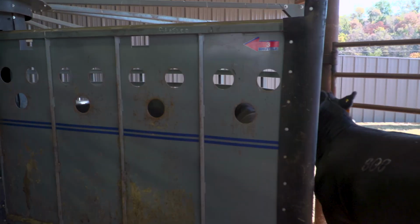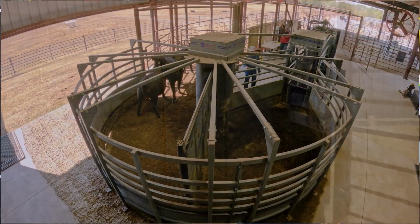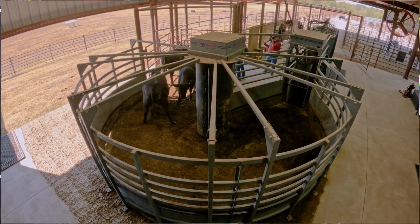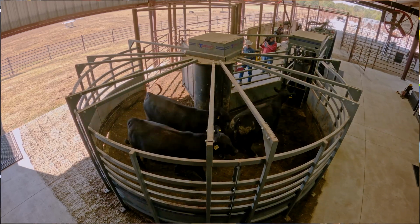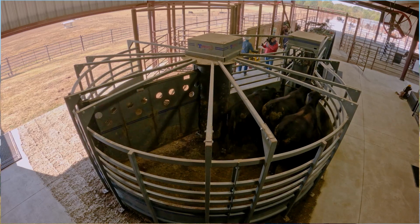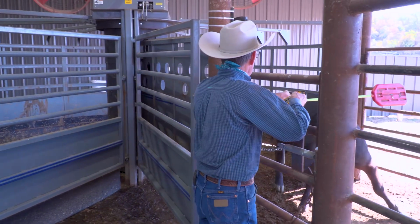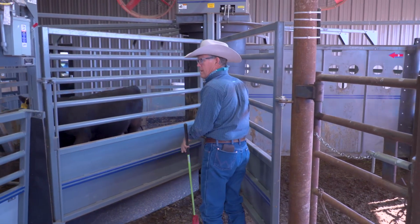You can push with the gate 3 or 4 head up towards the alley, but then once they're in, the last one's in, you return and shuttle the gate back through so the next 3 are ready to go through. You're not blocking them, preventing them from moving efficiently through the system. One of the things that really pleases me about my Mahle turret is that my guys are not in there with those cattle. This thing works so slick where the gate slides through and it comes back around. And so my employees do not have to be up there in that alley.